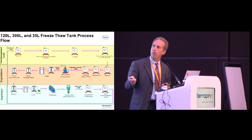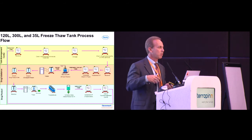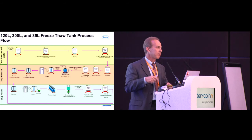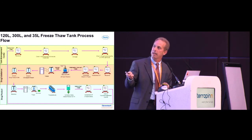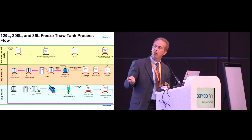This is a typical flow of a tank, and it's quite complex. And of course, I've talked about disposables for purification. This is just a freeze tank. So there's a lot of offers and applications for disposables. But there's a lot of steps, and you can see that at my bulk site in San Diego, we receive the tanks, and we've got to prepare the tank. This takes a couple of days. We've got to put pressure on it, make sure there's no leaks, perform the freeze.